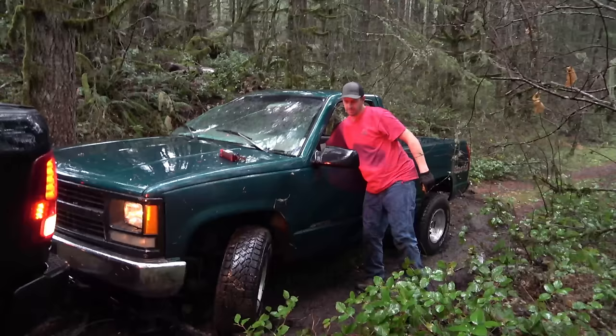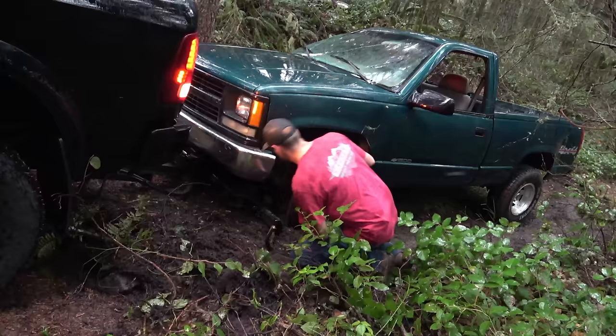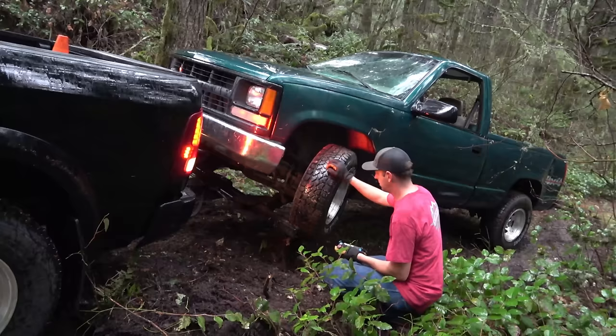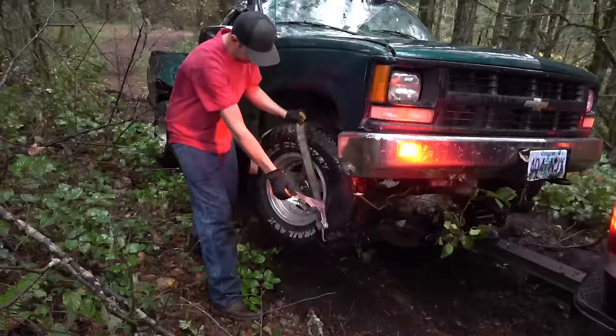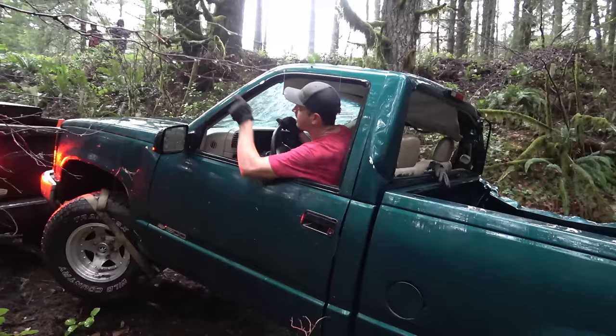This is why you're the tow guy. Okay, little driver. And back up. Good. Tie that down. Okay, hold on for a sec. All right, take me up to the landing.